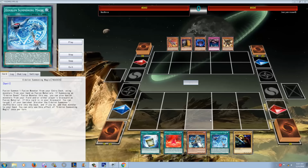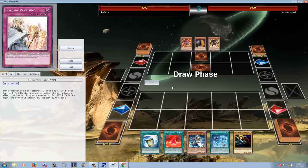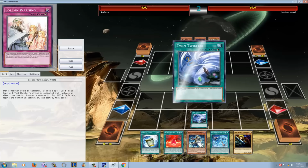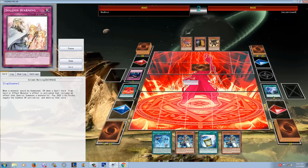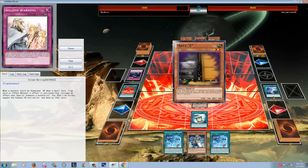Obviously, he's going to fusion summon because that's Eidolon's bread and butter, but he runs a bunch of weird normal monsters and spellcaster supports, and it all just kind of works together. And I'm telling you guys, this deck runs at pretty much a lightning pace, but it's a bunch of cards where you look at them and you're like, what, I don't understand this. It's kind of a deck where the sum is greater than its parts. So you guys are going to see him.